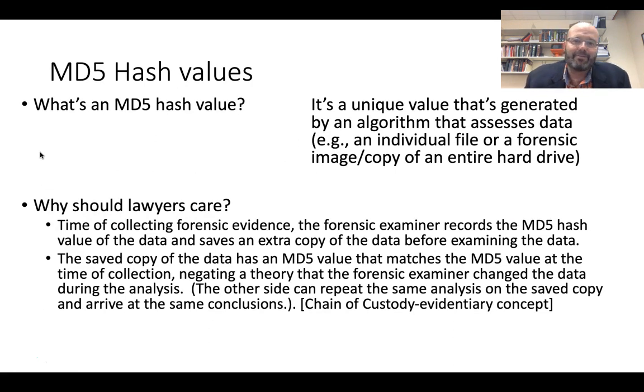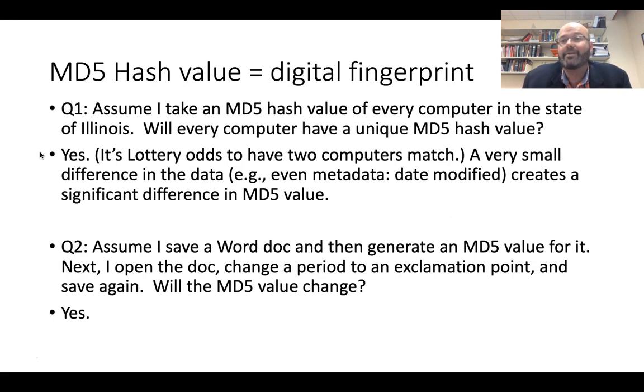Another thing we're looking at is MD5 hash values. You can generate a unique hash value for any file or any hard drive. An MD5 hash value is essentially a digital fingerprint of a file or a hard drive. If I calculated an MD5 hash value of every computer in the state of Illinois, will every computer have a unique value? The answer is yes. It's really lottery odds to have two computers match. And even if you make small changes to a file, the MD5 hash value is going to be very different.